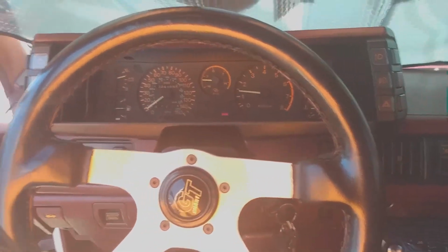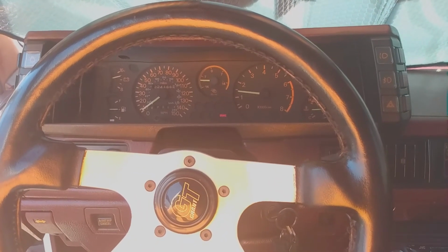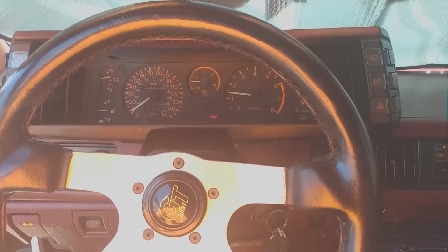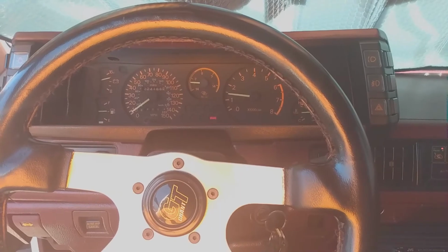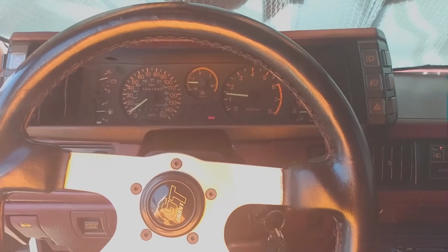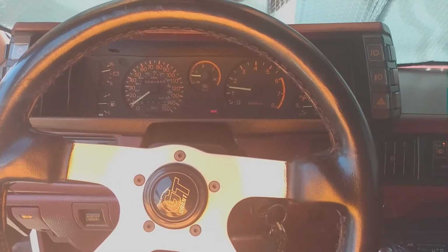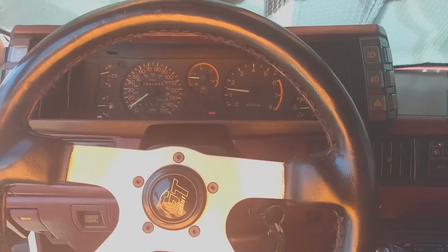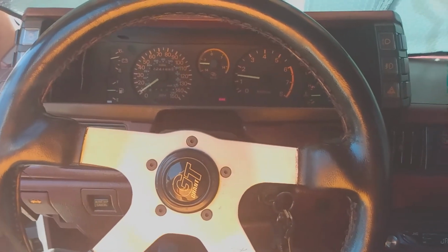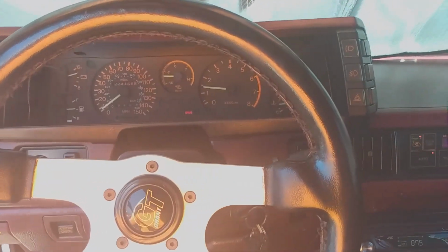Two more issues I have to figure out with it is the high idle. Then, actually before that, I'd want to find where the brake leak is coming from. I don't think the brake leak is coming from underneath the vehicle. There's one spot in the engine bay where I can see where the brake line goes into a brake hose and goes into an elbow. I think that's where it's coming from. So I'm gonna fix that.